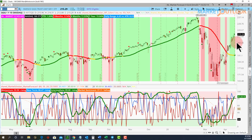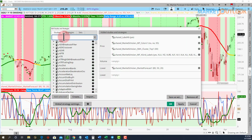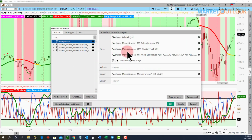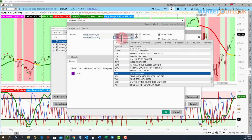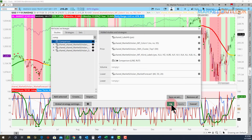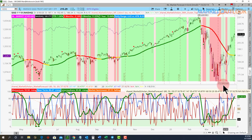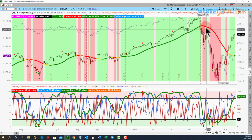So you see the discrepancy in the markets when you look at different risk asset classes and compare them with each other. Even just comparing QQQ to the Russell 2000 here, there's the drop. They both drop the same on a logarithmic chart, mind you. Then we rallied up a little bit the same, pulled back down pretty much the same, and then QQQ has rallied a lot more lately than we have on the Russell 2000.